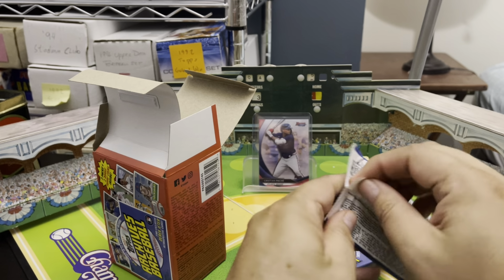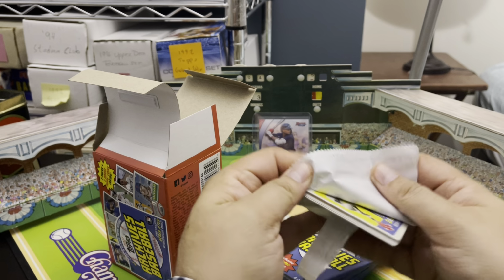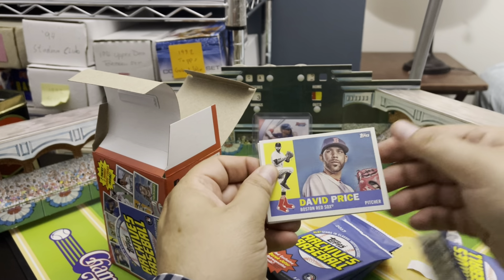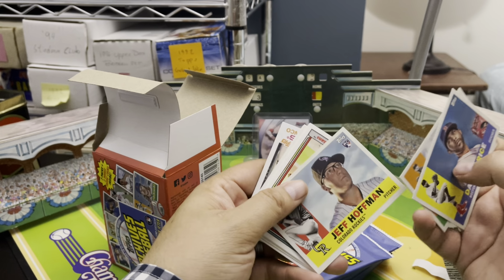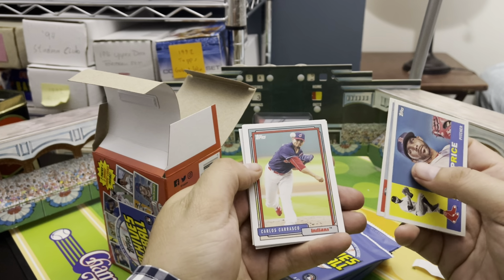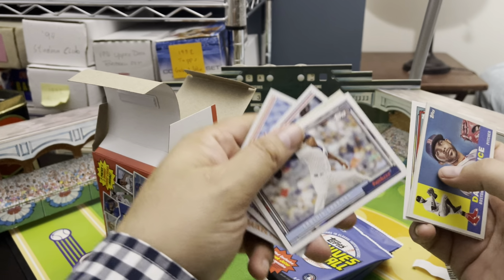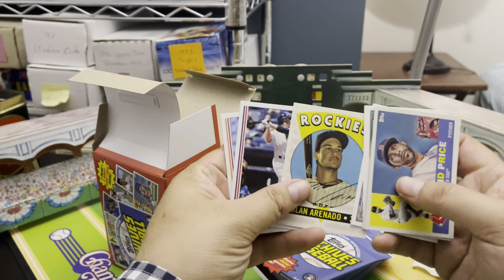All right, so we're looking for some interesting rookies. I don't even know who the big rookie was. I guess I was told it was Judge, but we'll see. Nice, David Price, Max Scherzer, Jeff Hoffman, Carlos Carrasco, Aroldis Chapman, Nolan Arenado of the Rockies.